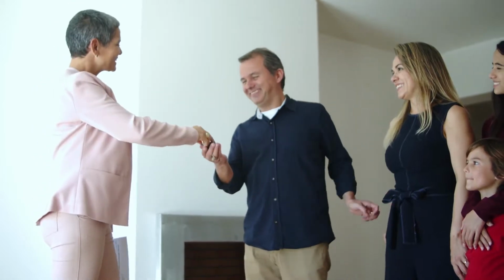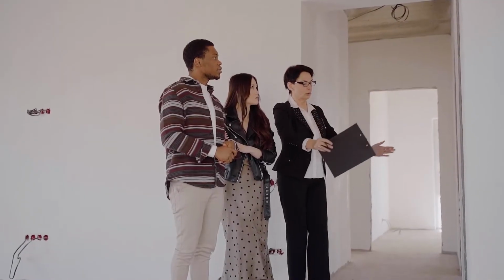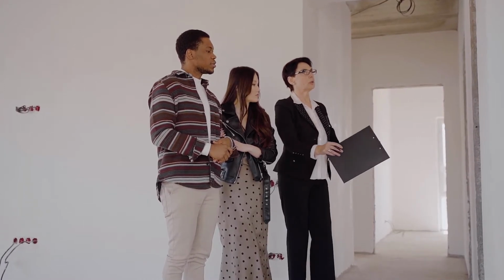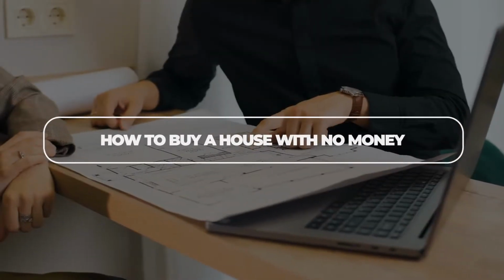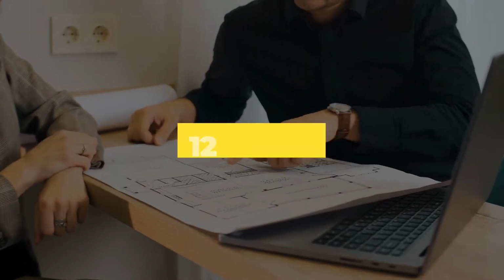Buying a home is more possible than many people think, and gone are the days of needing tens of thousands of dollars to become a homeowner. Today, you don't need a 20% down payment to purchase real estate with no money. In fact, there are no money down mortgages available to you right now. If you're wondering how to buy a house with no money, keep watching because we have 12 ways to get started immediately.